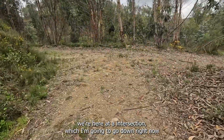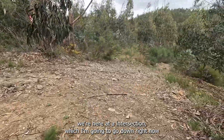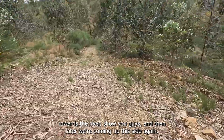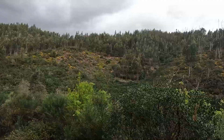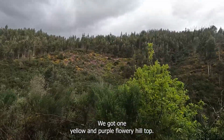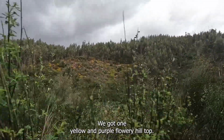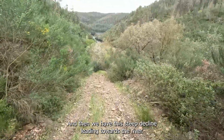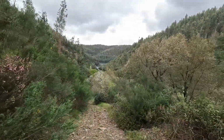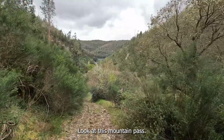We're here at an intersection, which I'm gonna go down right now towards the river to show you guys, and then later we're coming up this side again. We got one yellow and purple flowery hill up top, and then we have this steep decline leading towards the river. Look at this mountain pass.